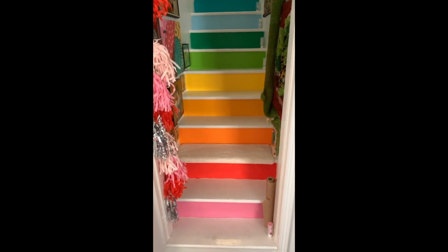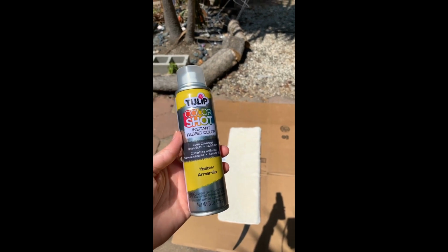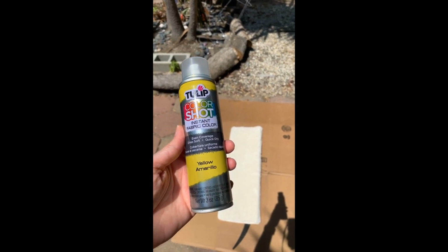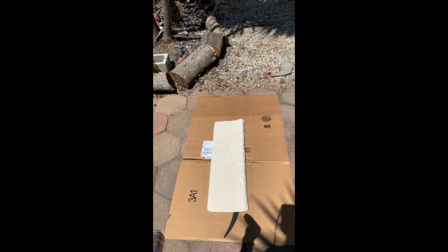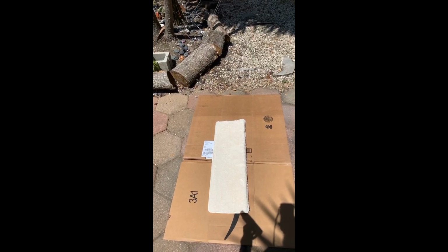It's here! So they didn't have any RIT dye, but they had this instant fabric color. So we're going to test it out and see how it works on this tester one.